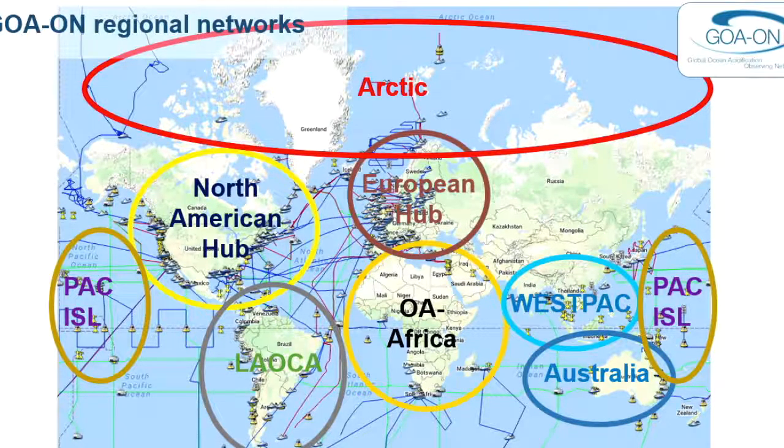I just want to add this part because this division is really new, right? The hubs are new. And Mexico's part of the hubs of North America too.